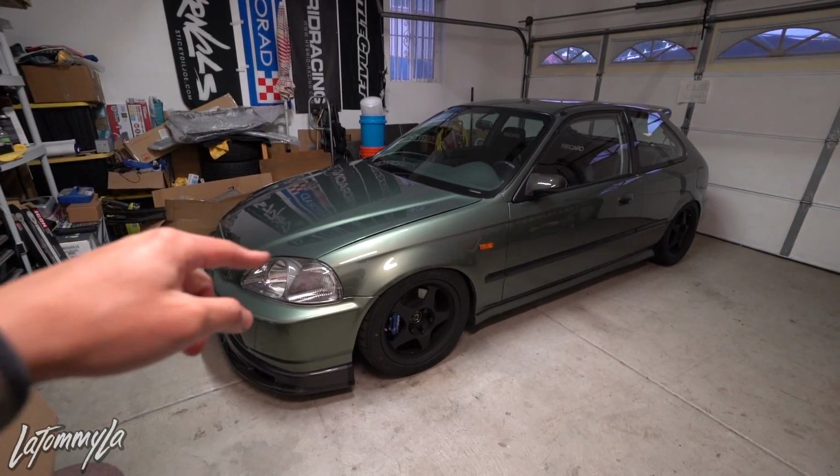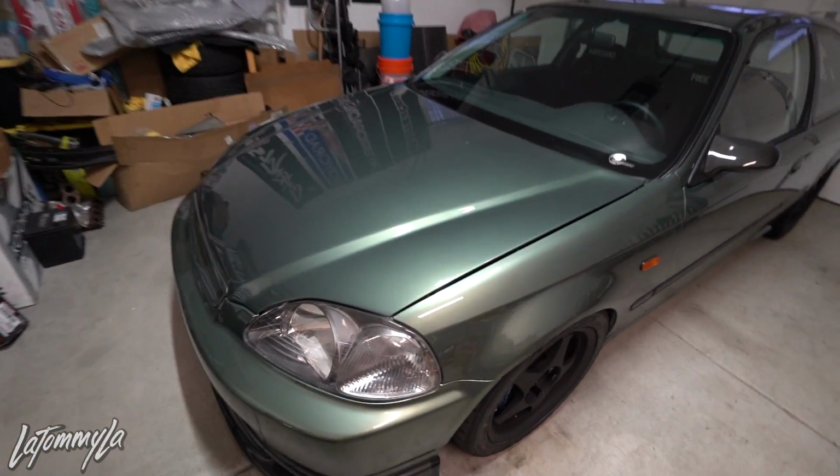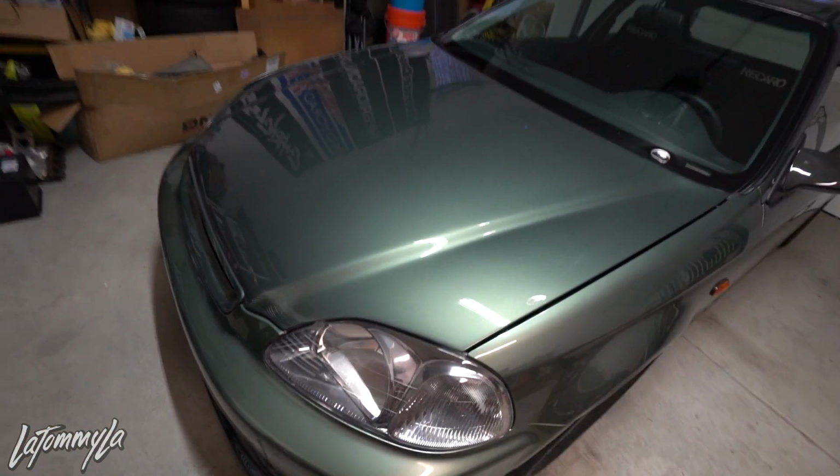Oh my god, you can see how off the hood is. It just depends on the lighting.